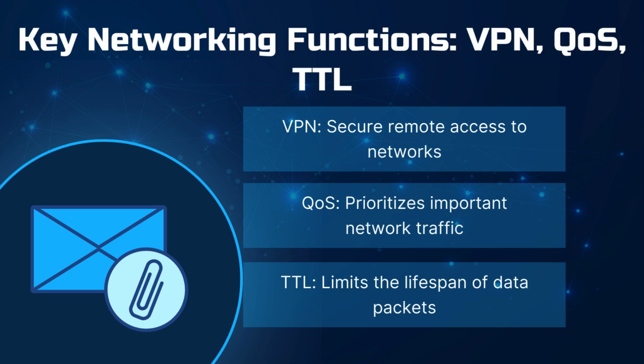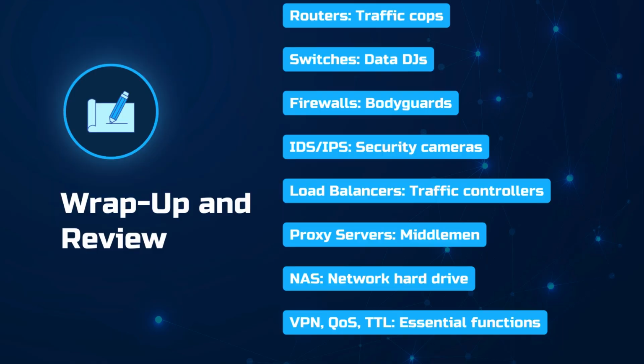Now let's take a quick look at some important network functions: VPN, QoS, and TTL. VPNs, or virtual private networks, provide a secure private lane on the internet highway, like a VIP lane for safe travel. QoS, or quality of service, prioritizes your most important traffic, ensuring your video call doesn't get stuck behind someone's file transfer. And TTL, or time to live, is like the expiration date on your data packets, ensuring that they don't keep driving around aimlessly. Handy tool for a smooth ride, right?